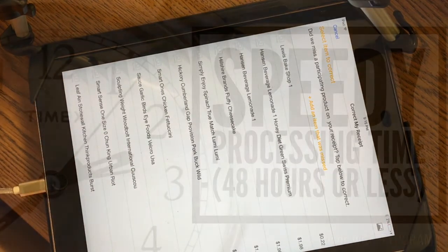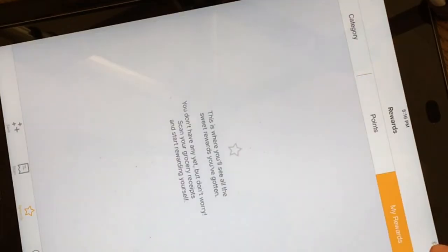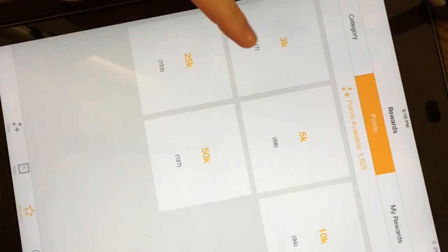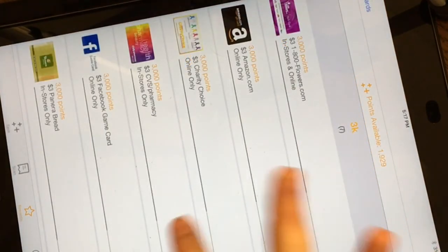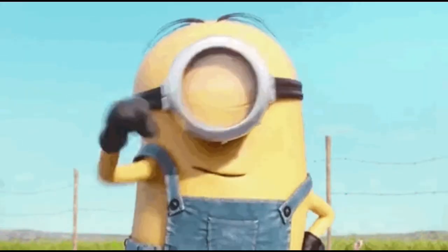They reviewed my receipt, they approved it. I would say the original processing of the receipt is 24 hours or less in my experience. Once I've submitted a correction, that can take up to 48 hours, I have noticed. You can select your rewards by points to give you a sense of what's available. For 3,000 points, which is again $3 worth, the rewards are everything from Amazon to Target. There's a lot more once you start getting $5 in points. Big fan of the new app.